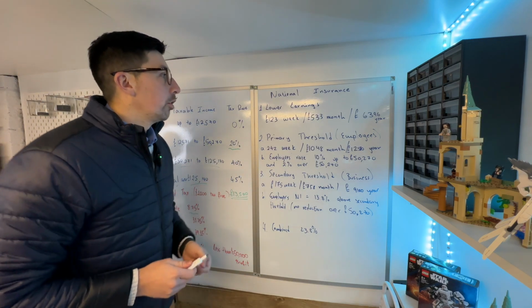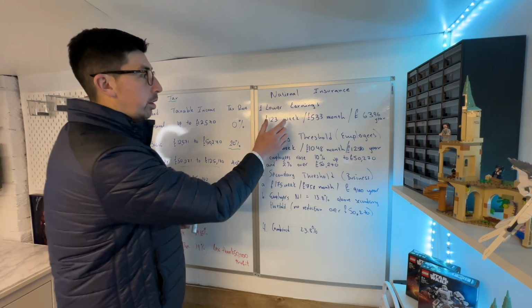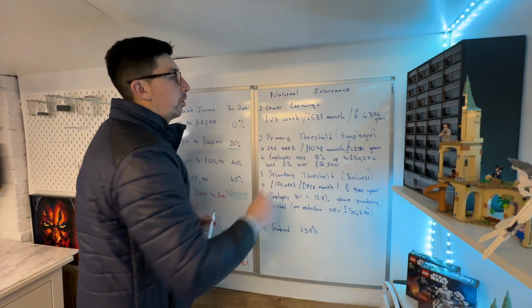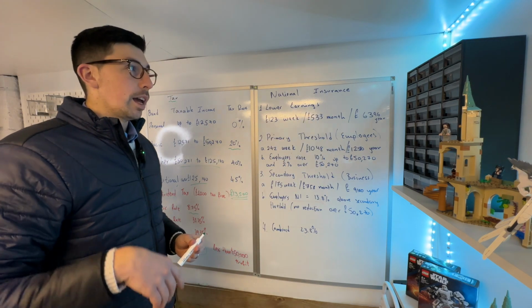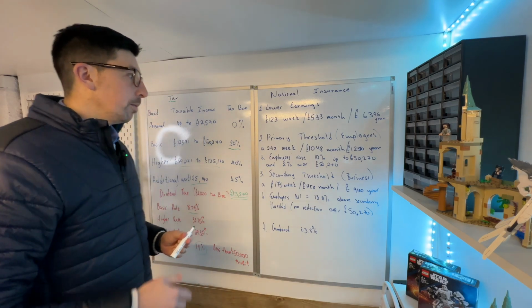Next thing we've got is national insurance. So we've got the lower earnings limit, which is 123 a week, or 523 a month, or 6,396 per year. That is for you to be able to get certain benefits. One of them is the state pension.